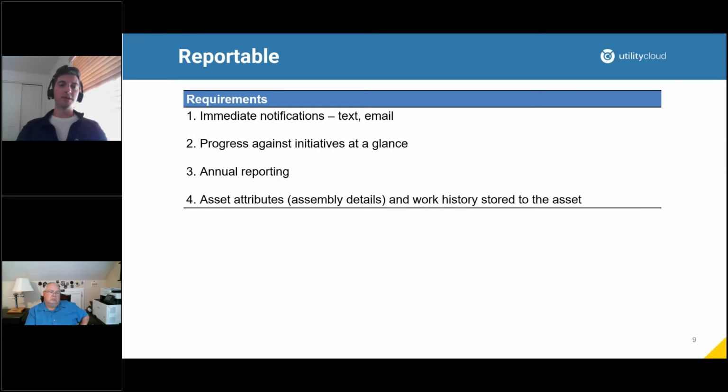Reportable. So reportable is that the data can be analyzed and insightful. So notification: based on the result, the appropriate parties are notified at the right time for the right reason. Understanding progress against the initiative as a whole. Certainly annual reporting, quarterly reporting, whatever your cadence of reporting is, that oftentimes very cumbersome or laborious exercise is as streamlined and as high quality as can be. And fourth, that you have all the requisite asset details, the work history details, and I would even go further and say the right people details to report against on an ad hoc basis for your own needs.